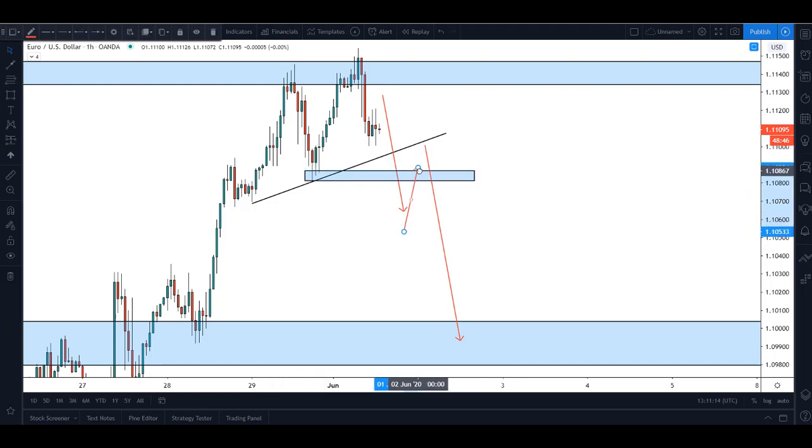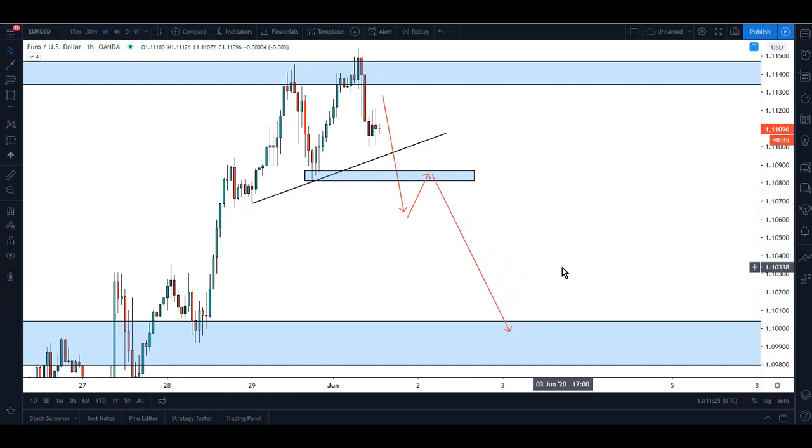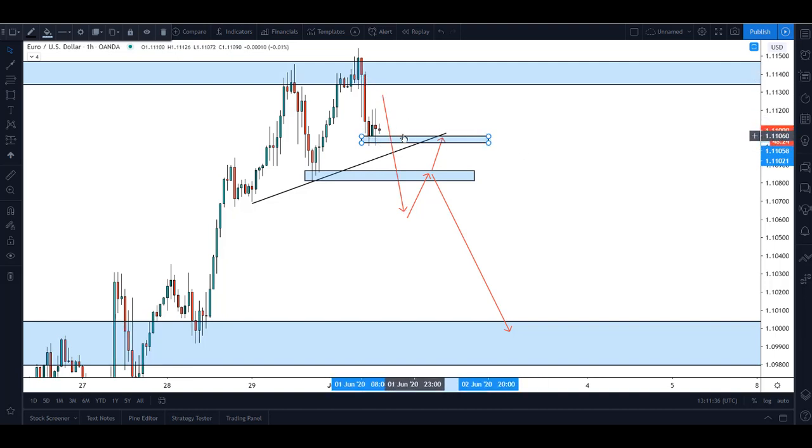So it could come back, and let's just put this out correct for you. Could come back and test that zone there, and then we see a drop, or potentially may come back and test that trend line, which actually kind of interacts with this previous low here. So look for that type of setup, either of those, if you're trading the hourly time frame.